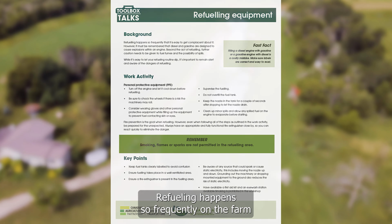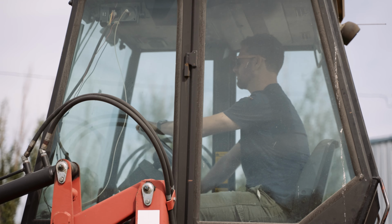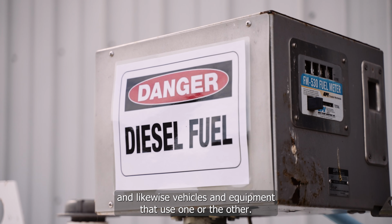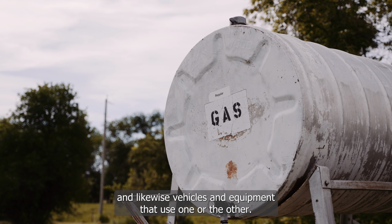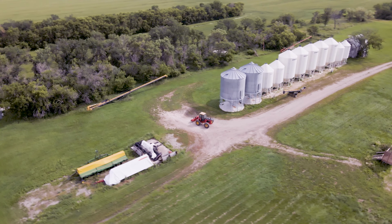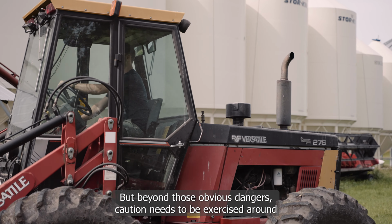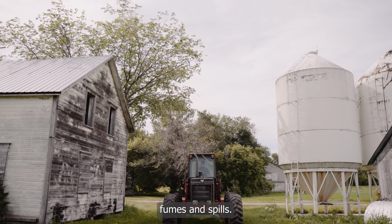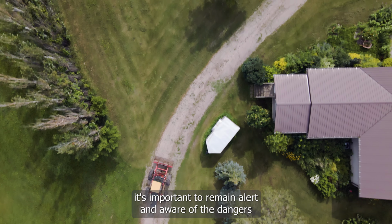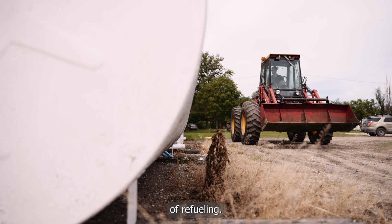Refueling happens so frequently on the farm that it is easy to get complacent about it. Many farms have both gasoline and diesel fuel tanks, and likewise vehicles and equipment that use one or the other. Diesel and gasoline are flammable and explosive, but beyond those obvious dangers, caution needs to be exercised around fumes and spills. While it's easy to let your refueling routine slip, it's important to remain alert and aware of the dangers of refueling.